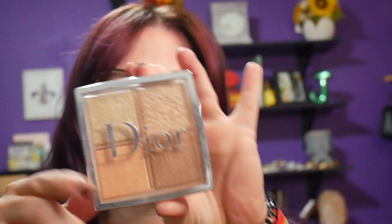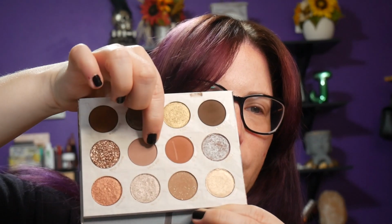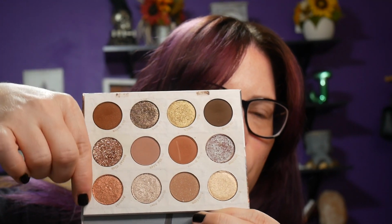I also did a little shop my stash moment, so I tried to use products that I haven't used in a minute. Such as the Dior Backstage Glow Face palette, one of my favorites, and for whatever reason, because it's in a drawer, not readily accessible, I've not been using it. Cover FX Warm Honey, which, to be fair, I use all the time. It's one of my favorite blushes, but for the palette that I pulled, I thought it would be the best one for it. I pulled the Off Melrose palette from ColourPop, and I was feeling these warm, little coppery, kind of fall, but basic neutral.